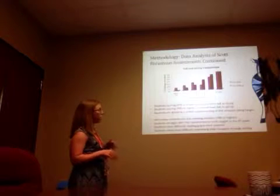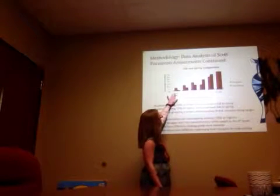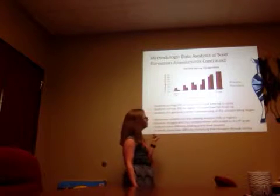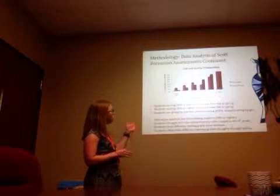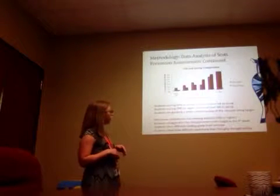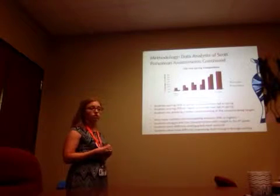Here is a comparison between fall and spring. So as you can see, in the fall we had 5% scoring below 50%, but in the spring we didn't have any students scoring below 50. And it continues to increase all the way up. That shows us that students are grasping a better understanding of the 4th grade concepts that are being taught.